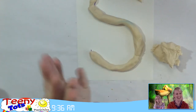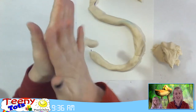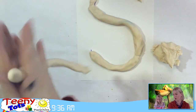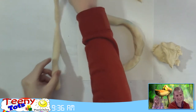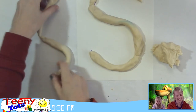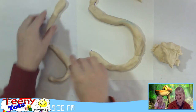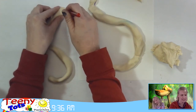Good rolling. Okay, roll, roll, roll. Oh, my snake's getting long. See how long you can make your snake before it breaks. Okay, rolling, rolling, rolling. There's my first snake. Did you make a snake? Okay, and the snake likes to turn like that. Look, there we go. Okay. And if you've got a little pen nearby, you can make, look at my little eyes I'm going to make.